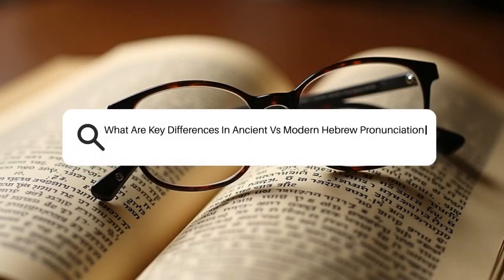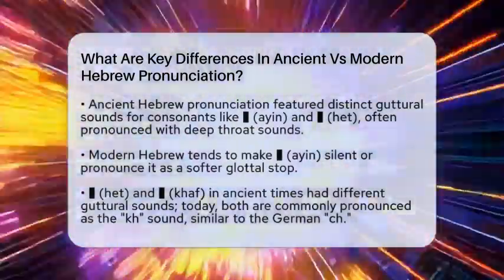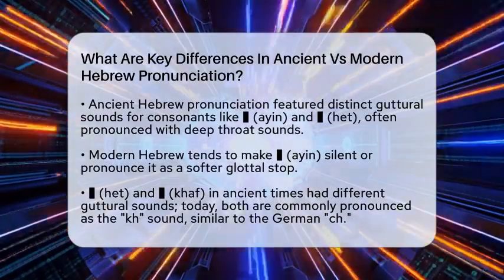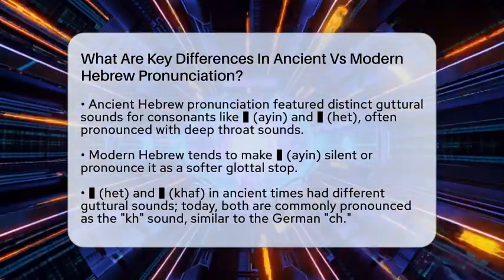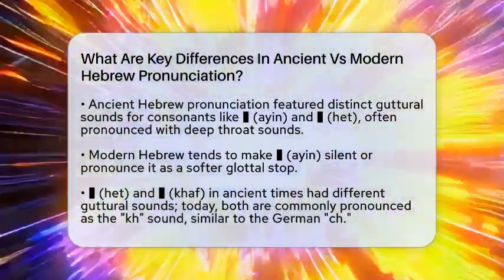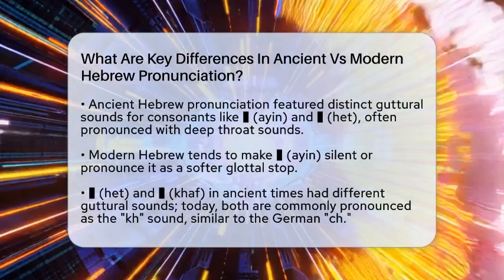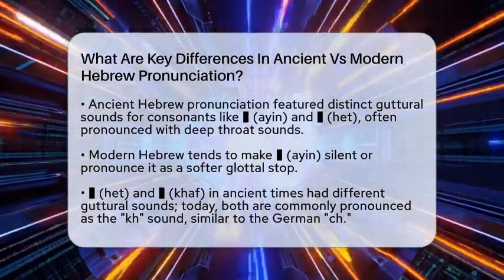What are key differences in ancient versus modern Hebrew pronunciation? Imagine hearing Hebrew spoken in a way that sounds very different from what you might hear today. That's because the way Hebrew was pronounced thousands of years ago varies quite a bit from modern speech. Let's explore what sets apart ancient Hebrew from the way we pronounce it now.